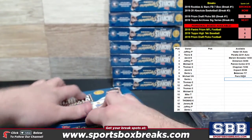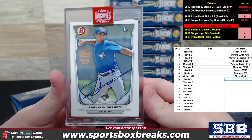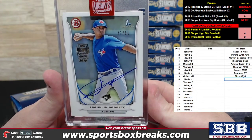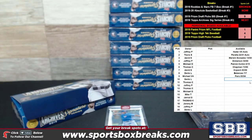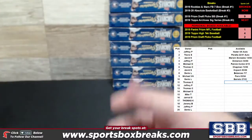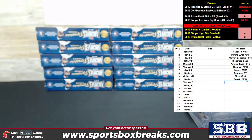And the last box on that column. Franklin Barreto, Toronto, 27 out of 61. Barreto. What's the numbering again? 27 out of 61. All right, one side has been revealed. Let's put these guys into smaller rows so we can get them all going.